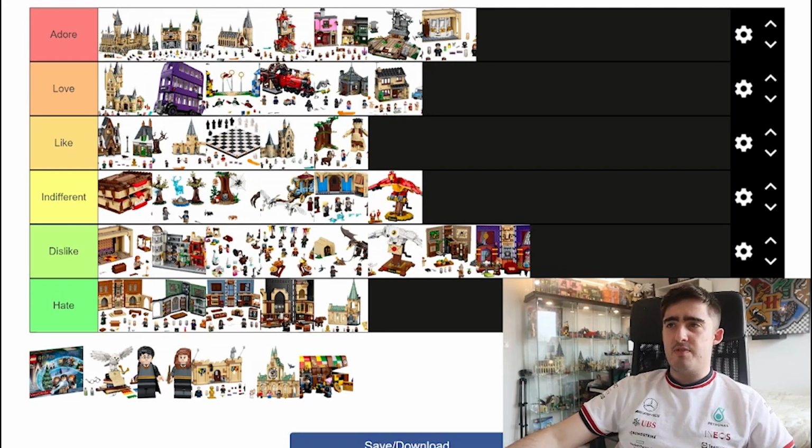But yeah, this set is definitely one of my favourites. You also get a glow-in-the-dark, nearly headless Nick. And I think every single minifigure in this set was unique.